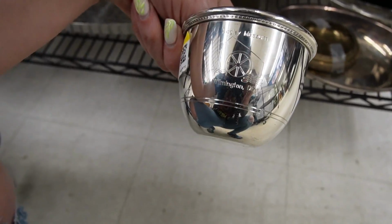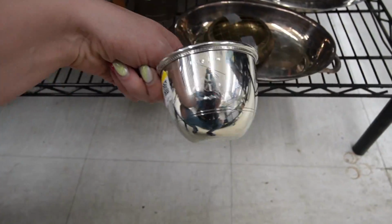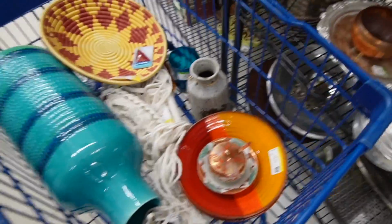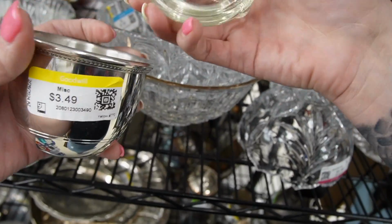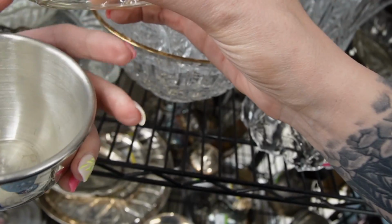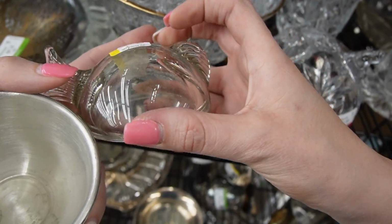What is this? Higley Museum. Does that go with the fish thing? Alright, that is not the fish thing. This is just so neat looking. I don't want to get rid of it. I want to find what it goes to.